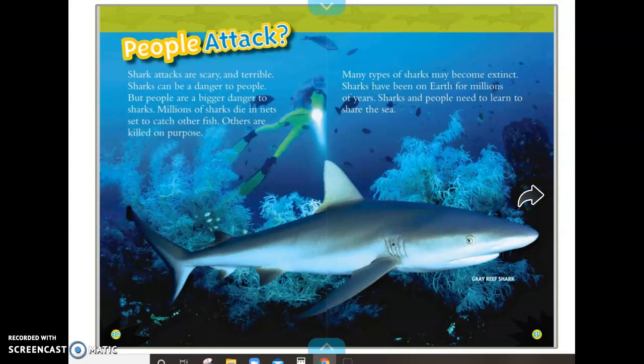People attack. Shark attacks are scary and terrible. Sharks can be a danger to people, but people are a bigger danger to sharks. Millions of sharks die in nets set to catch other fish. Others are killed on purpose. Many types of sharks have become extinct. Sharks have been on Earth for millions of years. Sharks and people need to learn to share the sea.